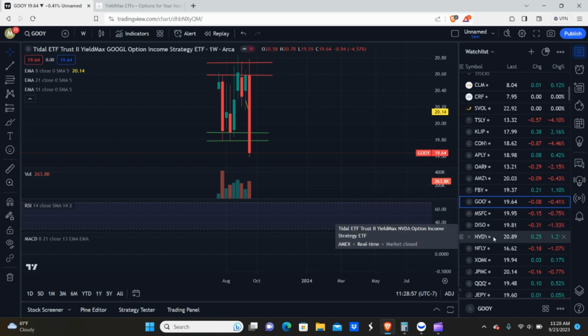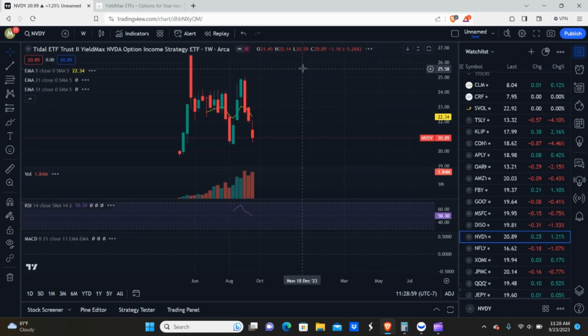The next one would be NVIDIA. As we told you guys before, when NVIDIA was sitting up here at the peak, we thought that Tesla would have been a better buy. It turns out we were right, and now NVIDIA is reversing and it's back down here at support. So on NVIDIA right now, which was the highest payer last month for YieldMax, they paid about 92 cents. You're going to get a huge, huge $4 discount on this particular ETF.